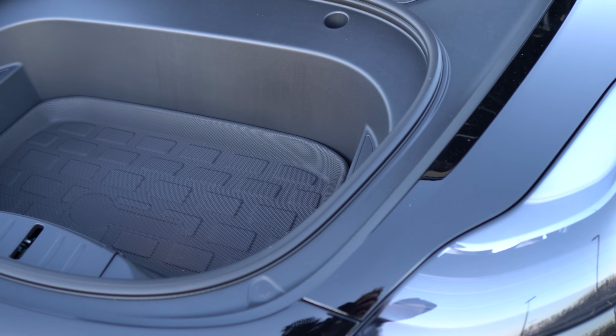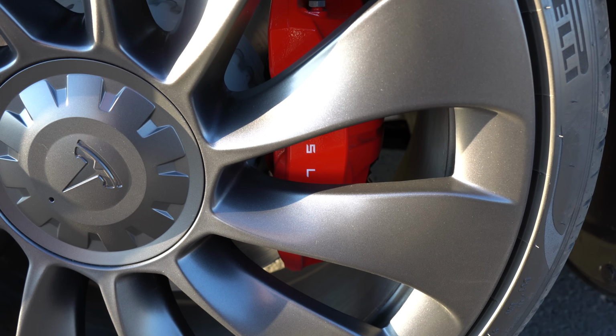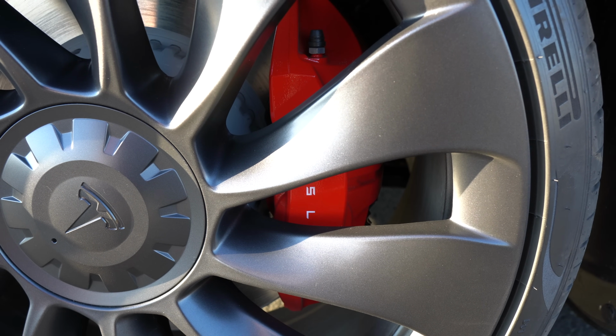Fun fact, some accessories in this video used to be included straight from Tesla, but due to reasons that we can only assume relate to cost cutting, they no longer are. So yes, even Tesla themselves think some accessories are needed day one.